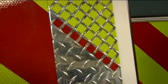Jay, tell me where fire departments get this done. Do they do it in-house or do they send it to a factory? They can go both ways, Rich.